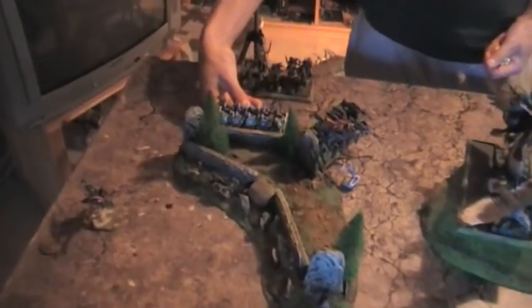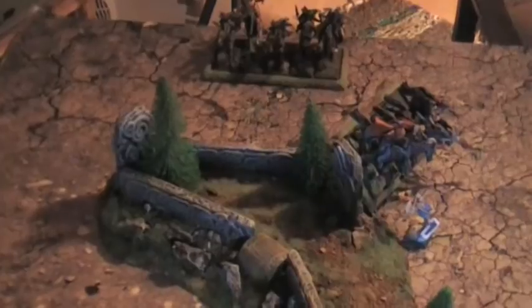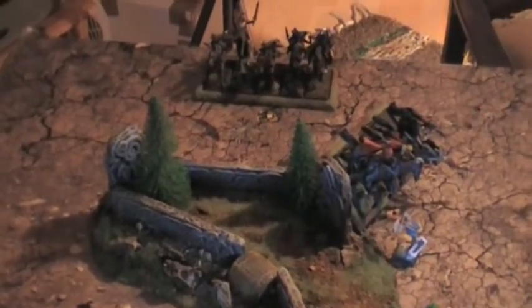2 units of wild huntsmen charged these dwarf warriors, destroyed them as they were in defensive position behind the wall. 1 unit fled out of the battle, the other overran into the Vengeance Seeker. The Vengeance Seeker is now in combat with 4 Wildwood Riders. Now it's Dwarf, turn 2.